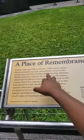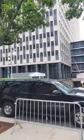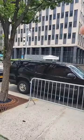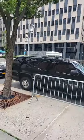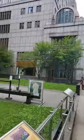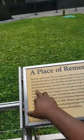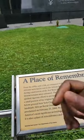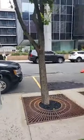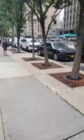Tells you right here. So in 1991, during construction of the Ted Weiss Federal Building, which I think is this building right here. This is Jacob K. Javits Federal Building. But I think this is the Weiss Building, if I'm not mistaken. Before it was built, 419 human skeletal remains were exhumed. Again, if you joined me earlier, you might have heard me say that the entire area that I'm standing on is federal land, right? So that tells you that our ancestors were even buried beneath some of these buildings today, right?